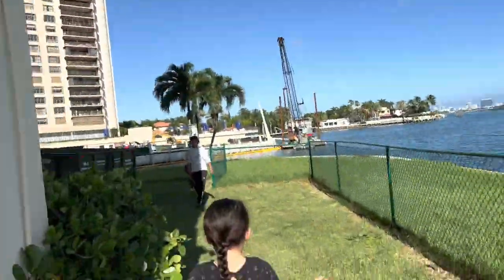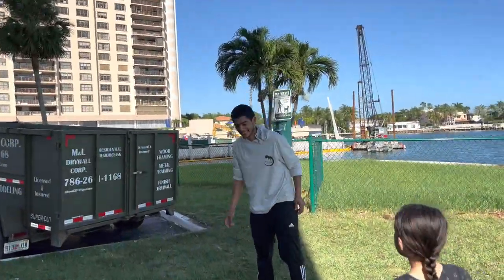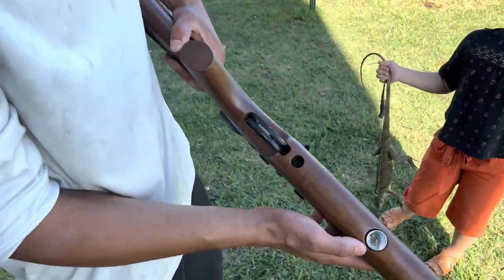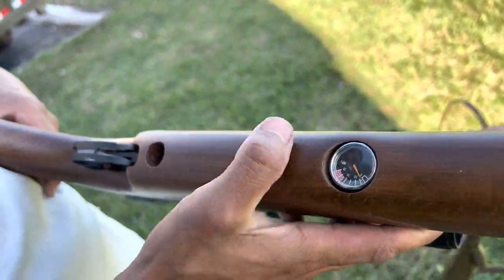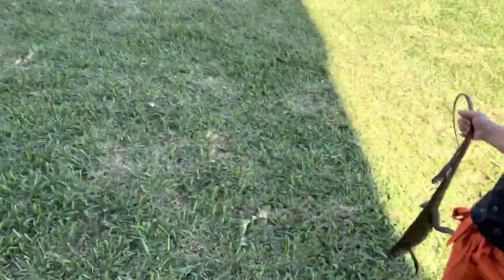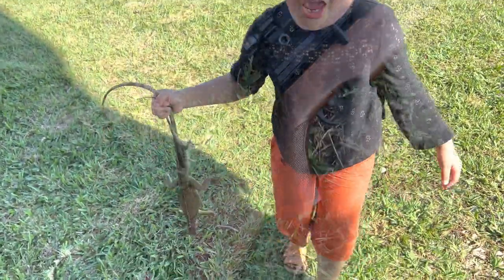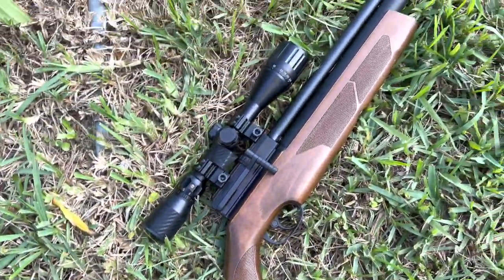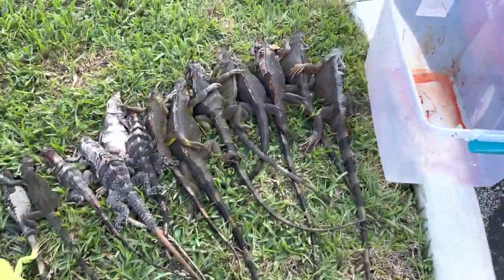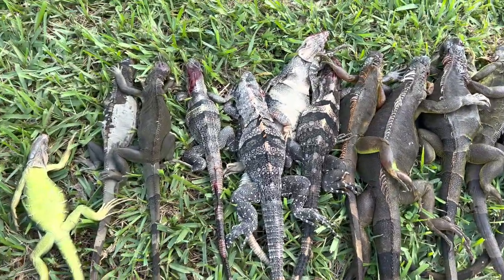Run! Tired of running. What happened, babe? Guys, I ran out of ears. Let's go count how many iguanas I shot the whole day. Guys, so far this thing has been so accurate. Every iguana I aim at, the bullet goes directly to their head. Check out the difference on the spiky tail iguanas.